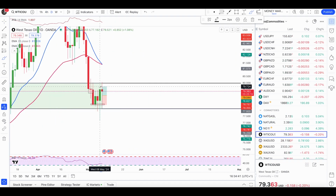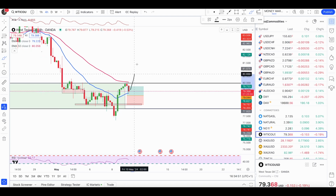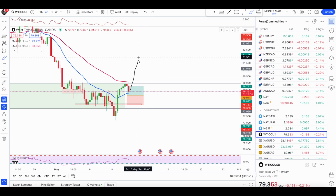Price formed this pin bar, and that is also a bullish pressure, not broken below this zone, and we are still in the zone. So we are still not looking at bearish trades. All we are looking and waiting for is the price to break above. Once we are broken above, we start to look for the pullback and then a bullish engulfer.